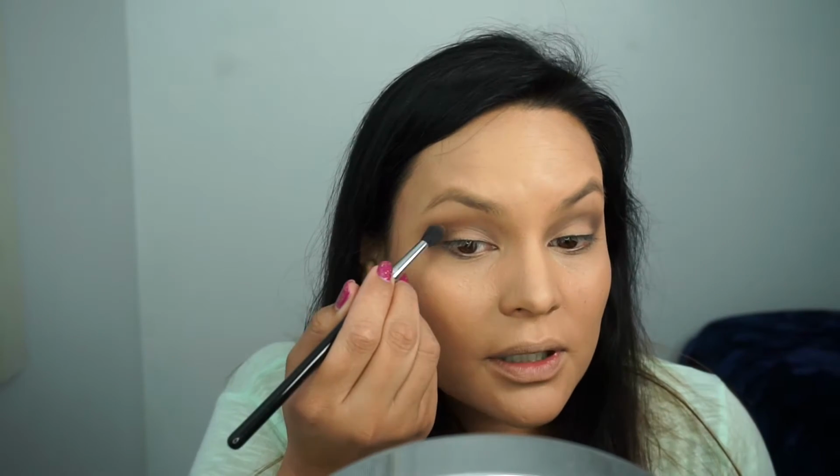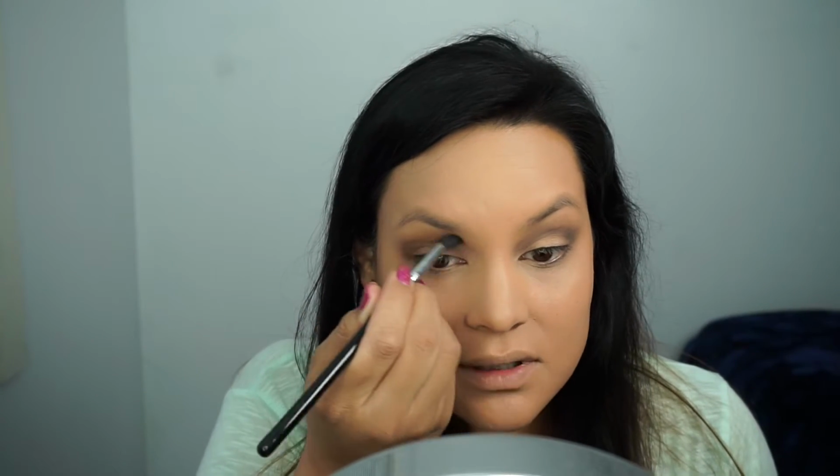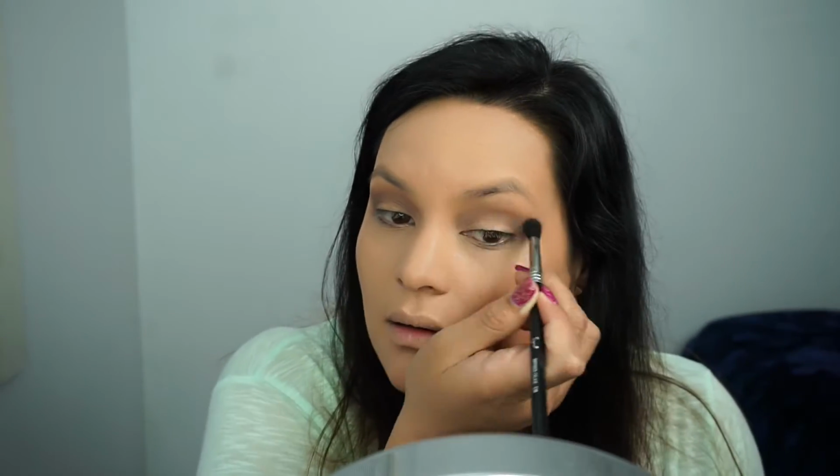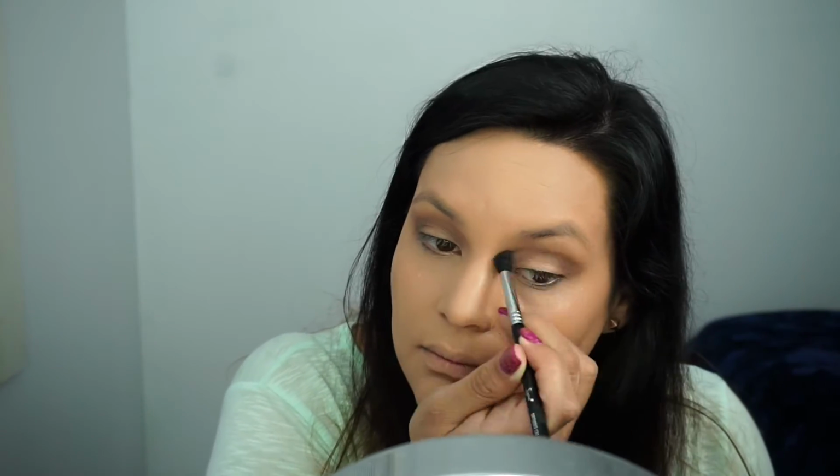Which actually does look pretty good. It's not something I ever would go for, this color normally. But you can see the difference just blending in a little bit of this color. It really does make the whole eye look warmer. And if you just use a little bit of it, it's still very subtle. So I'm actually a much bigger fan of that than I thought I would be. It actually looks pretty nice.